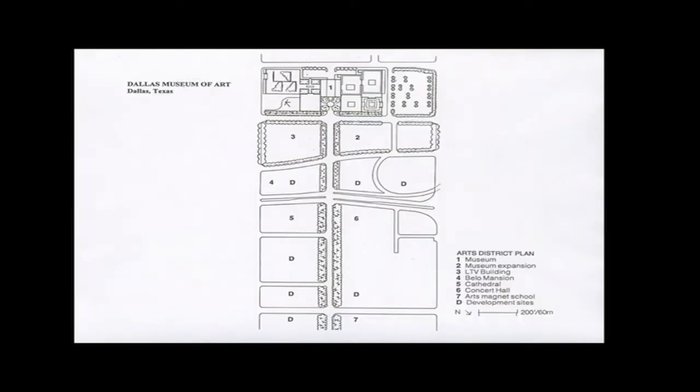Now, the museum preceded the district plan, and this is the earliest document I could find from our files. And it does show the terminus being the museum itself, with its barrel vault and fountain at its entry condition at the end of the street, at Flower Street.